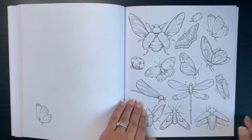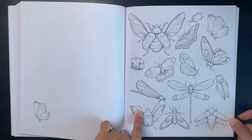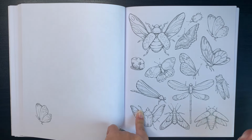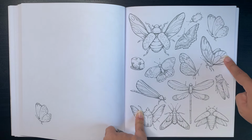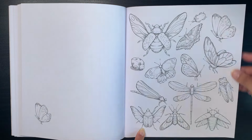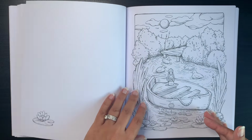Insects, the little motifs again, so that's nice. I don't know if I would be able to differentiate everything. I know that's a ladybug, a dragonfly, butterfly and moth. I don't know, but you can look them up, you can do it the way you want. These are different kinds of moths you can look up. Beetles. Lovely.